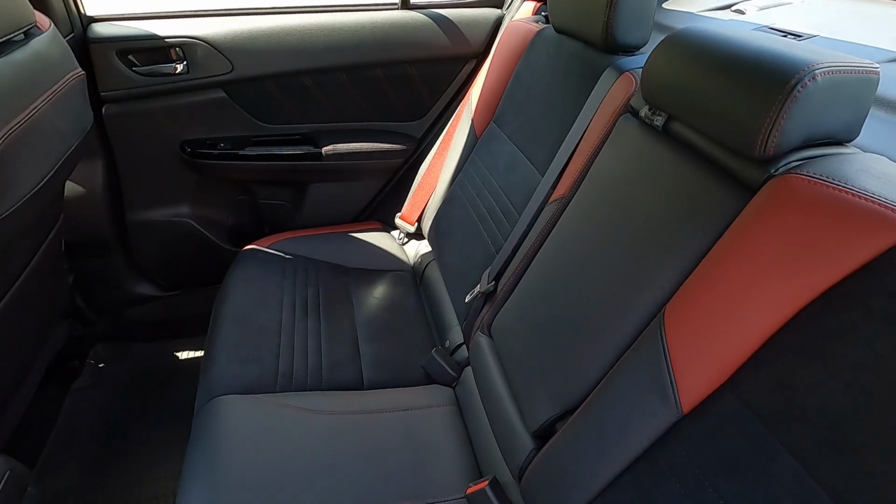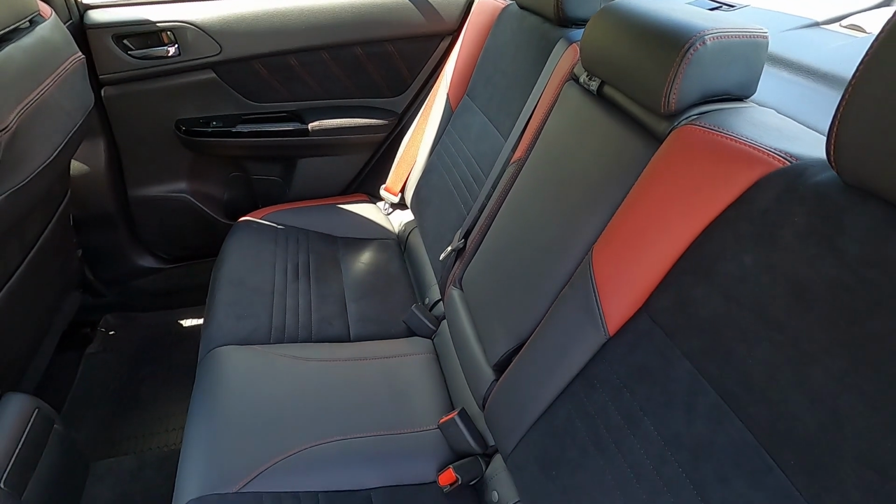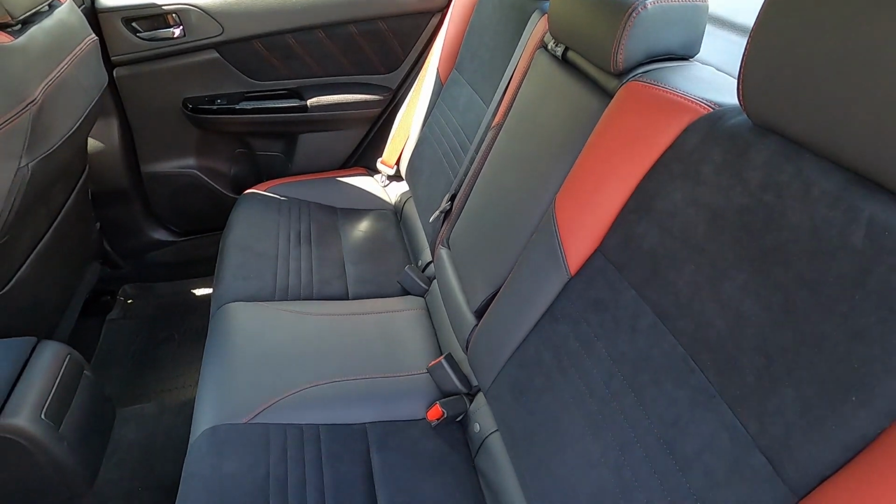It's very easy to understand, so it's not cluttered in one big screen. And I actually do like that setup, and that's like many other Subarus out there. Now, because this is a 4-door sedan, you can put passengers in the back, and it's pretty comfortable.